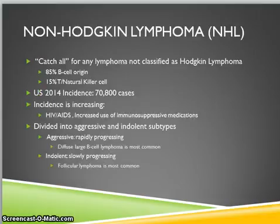The other type of lymphoma is non-Hodgkin's type lymphoma. This is a catch-all for any type of lymphoma that doesn't have the Reed-Steinberg cells. So if it has the Reed-Steinberg cells, then we know they have Hodgkin's lymphoma. If they do not, but they still have cancerous lymph nodes, then they have non-Hodgkin's type lymphoma. About 85% of them start with the B cell, about 15% of them are mutations to the T cell.